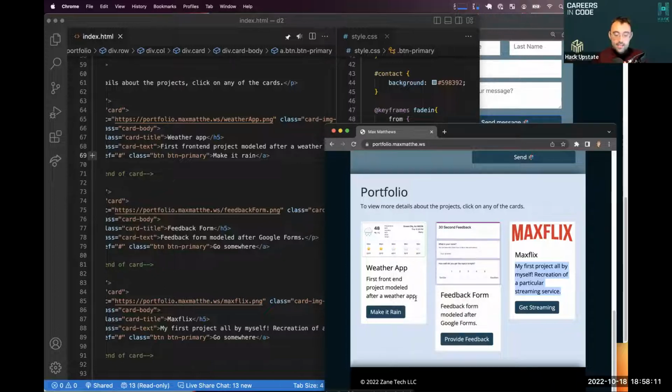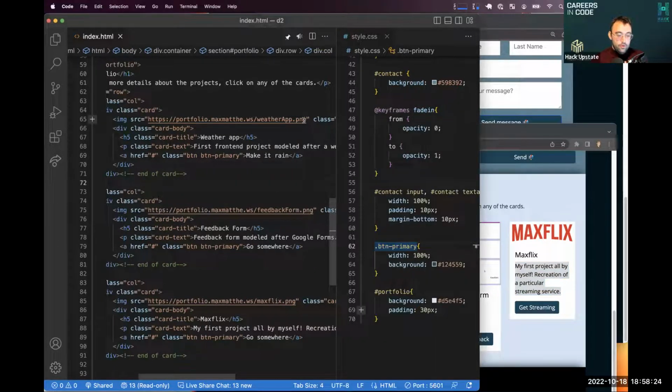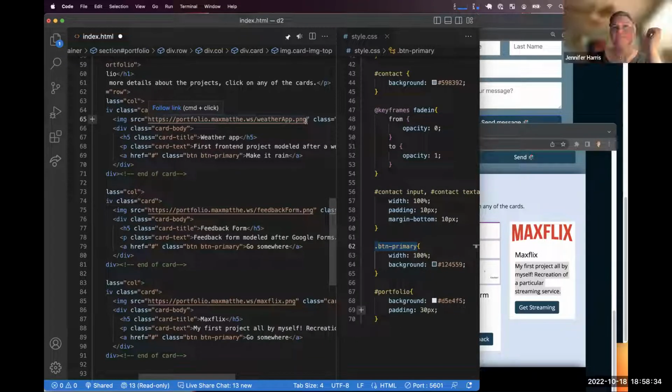So make sure nothing is highlighted on the screen. In my live site, you're going to right click on the photo and go down to copy image address. And then when you come back over to your SRC tag in your code and paste it, you should get my website weather app PNG. I have that. Okay. I just have to look at this for a minute because I'm missing something. Sure.